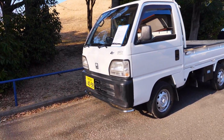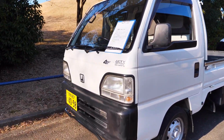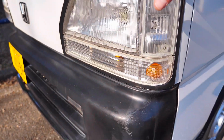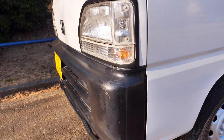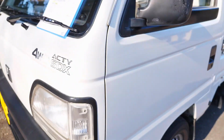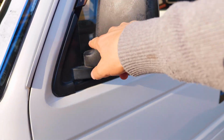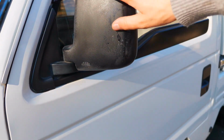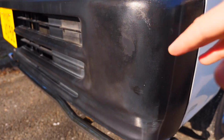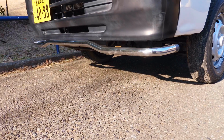Anyways, having a look now. So some parts have been kind of restored. I think these headlight surrounds are blacker than you usually see them, so they might have been replaced. Bumper and mirror have both been repainted. Not recently, because the paint has since faded again, and there are fade marks, so probably a good idea to get those painted again. This one has a front bar on it.